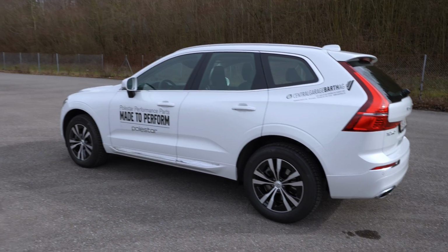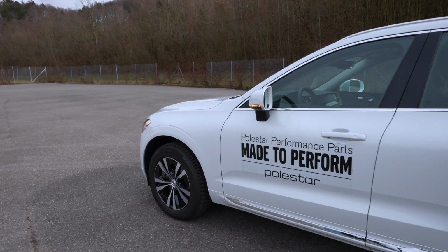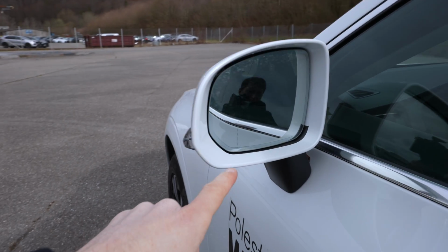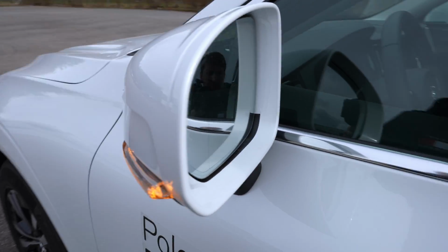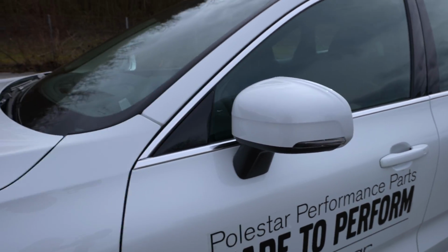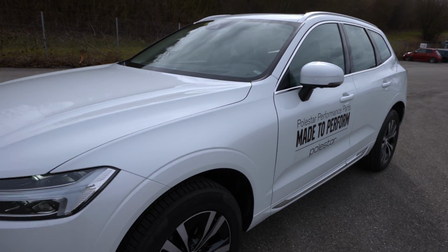But especially I like the front part of the car. The front is just phenomenal. Also the mirrors, look at the mirrors with the white here. The interior looks so nice. You have blind spot technology, you have all that new tech that comes on cars.